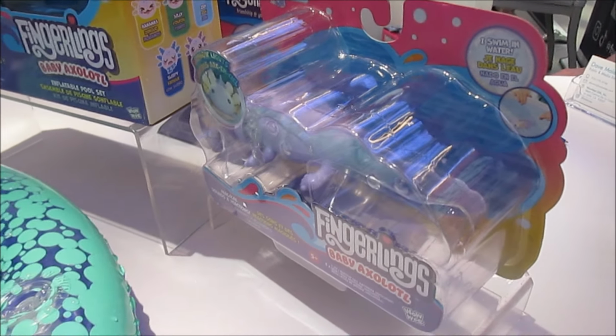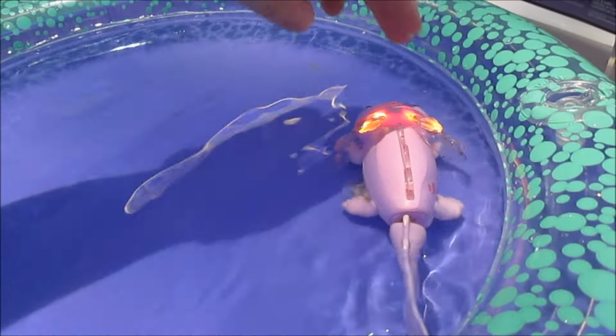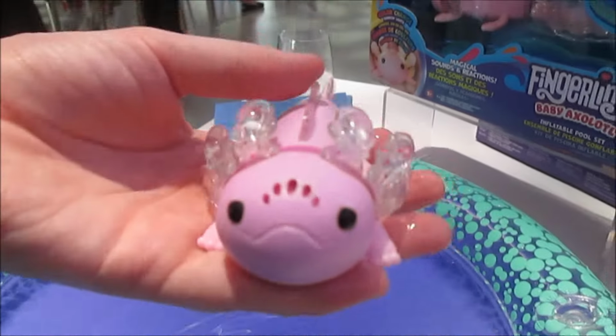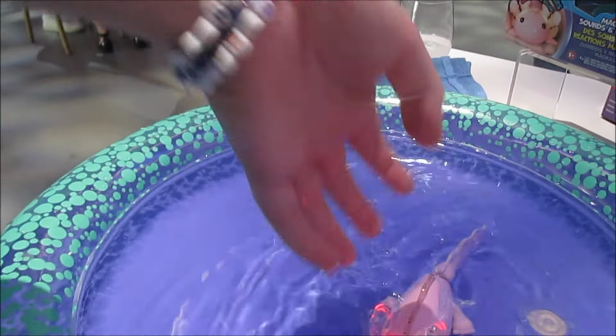Art exclusive and a different color. That is so cool. Really fun. And the lights. Lights up. Can you hear him singing? He sings. He sings to me. I don't know if you can hear him because it's really loud here, but he does sing. It's so cute. Adorable.